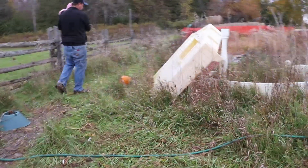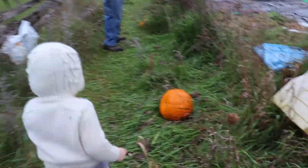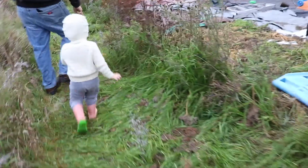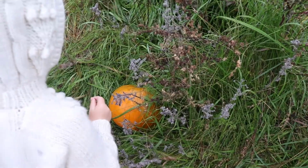Morning. Can I pick one too? We have three to choose from. Which one would you like to choose? I think that one's the most ready one. Yeah, that one's a pretty awesome one. And then we have this one that's almost ready. Should probably leave that one a couple more days, Avery. And then that one that's almost ready. Oh, and this one's hiding. Look, that one's hiding.